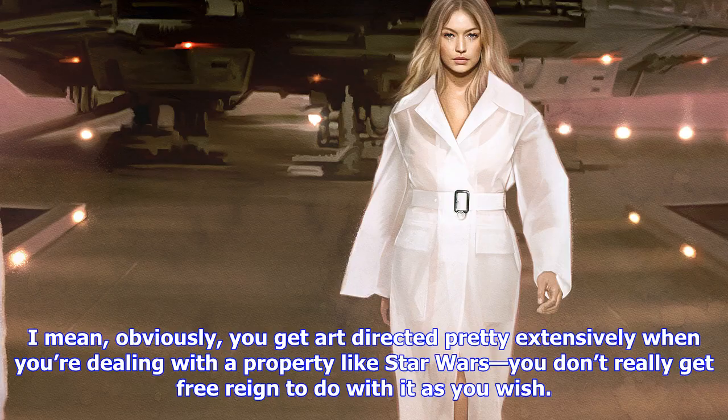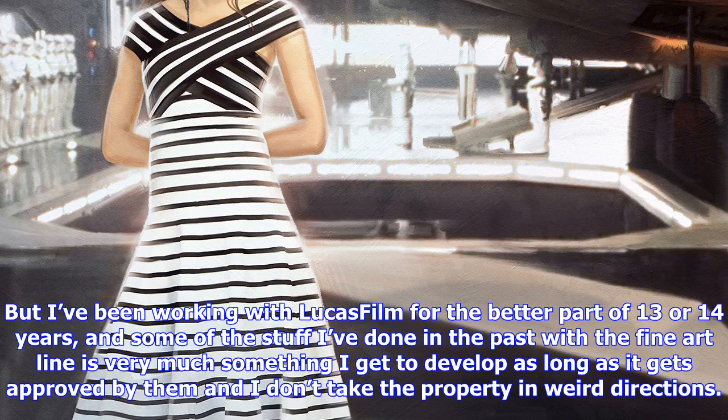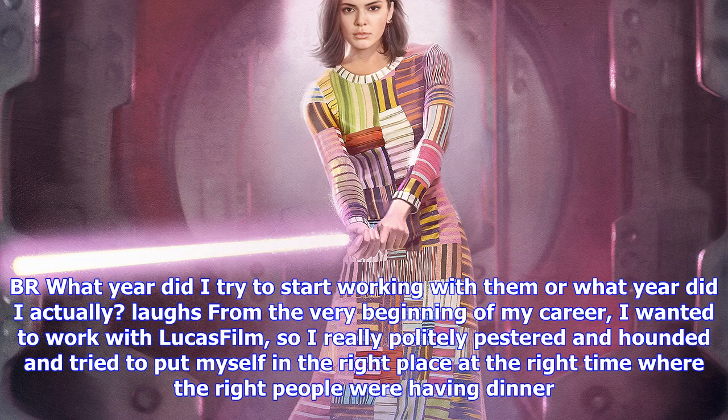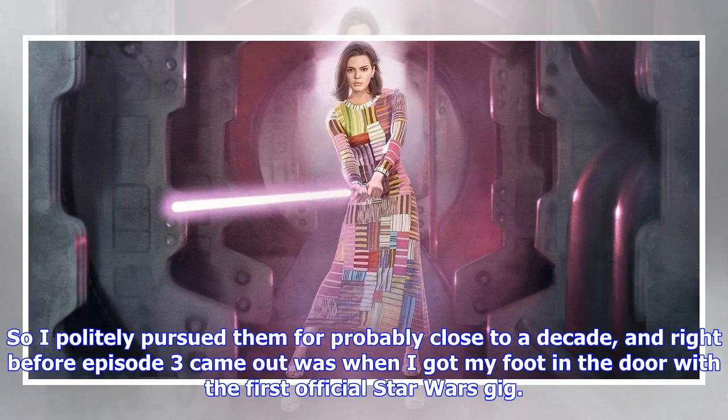Harper's Bazaar: You've played such a big role in determining the modern visual style of Star Wars. How much of that came from your style as an artist and how much of it came from Lucasfilm? Brian Rood: Honestly, a lot of it has been a huge jambalaya of a little bit of them and a little bit of me. Obviously, you get art directed pretty extensively when you're dealing with a property like Star Wars. You don't really get free rein to do with it as you wish.